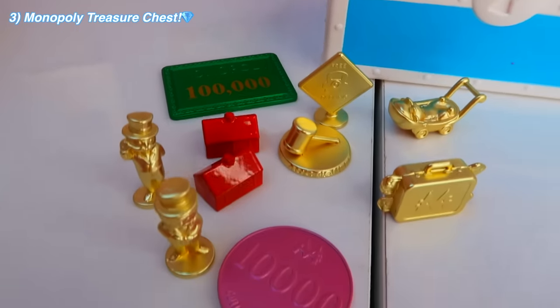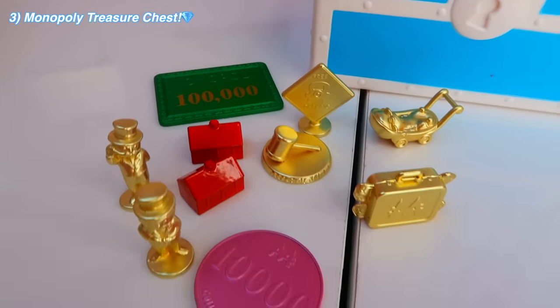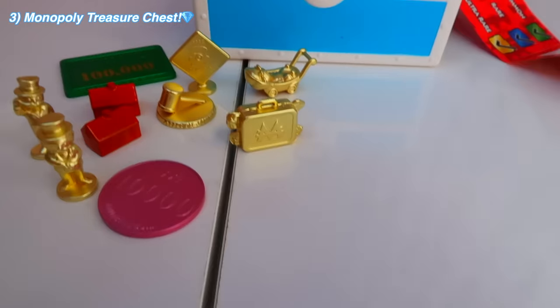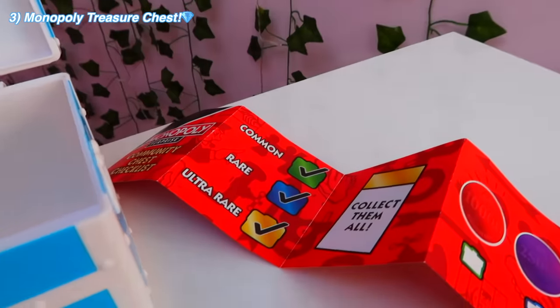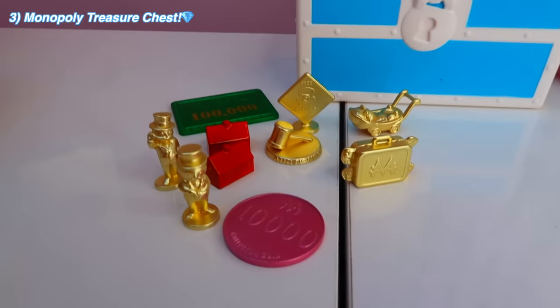Okay, Angel, so this is our little haul here of everything, the 10 things that we got in the Monopoly chest. I am really disappointed, I'm not gonna lie, that we didn't at least find one rare or ultra rare. But then at the same time, we do have more gold things here now to add to our golden collections.